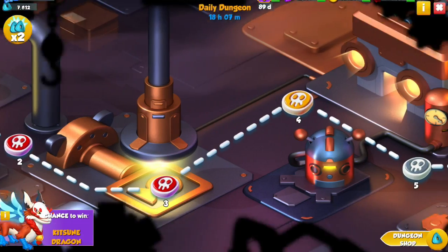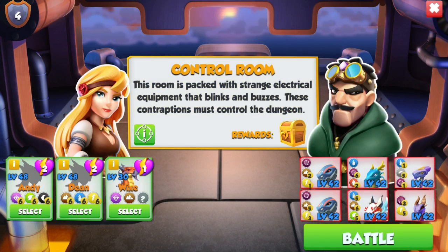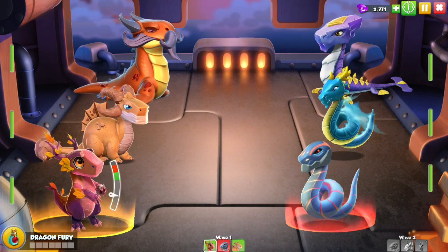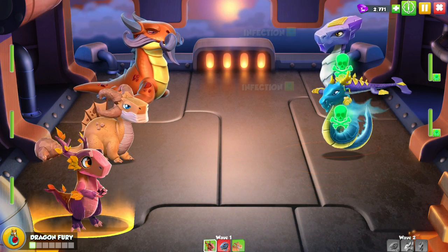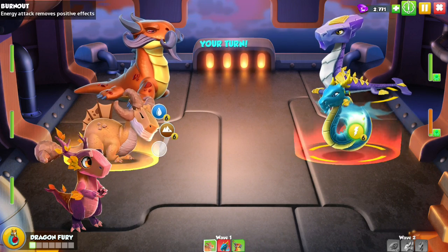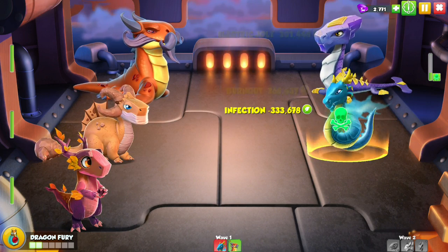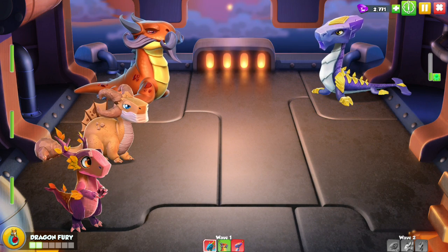Well, we're getting quite a bit of dungeon points, which I'm happy about. And let's switch it out for Andy and Dean again. And yeah, we'll keep Wix there. But it's just smooth sailing. Just smooth sailing. The last time I encountered a problem in the dungeon was quite a while ago. But there we go. Infection making its mark. So good.